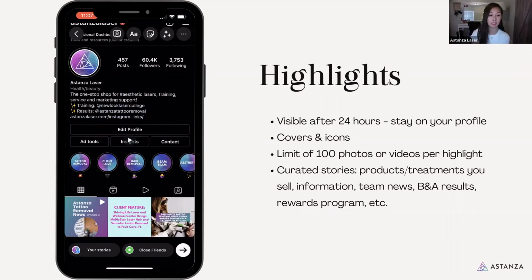The great thing about highlights, again, is that you can create different categories highlighting different aspects of your business. So we like to do tattoo removal because that's one of the biggest technologies that we sell for. And then we have client love because we love to show our clients love and let other people see what our clients are doing at their businesses. Again, we have one for hair removal and other treatments that we offer through our technology.